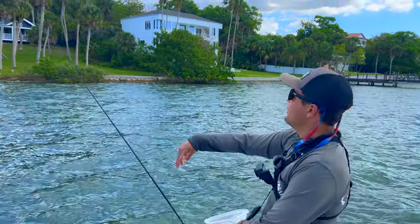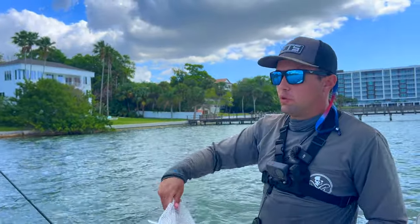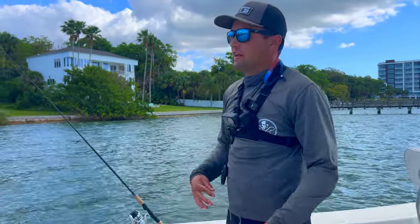And usually, fish are gonna come blowing up on that. I like to throw about a net full because we made a lot of bait. And it brings in the fish, it drives the redfish crazy. They go into an eating frenzy.